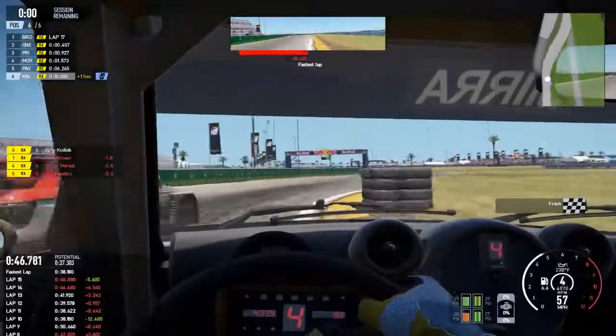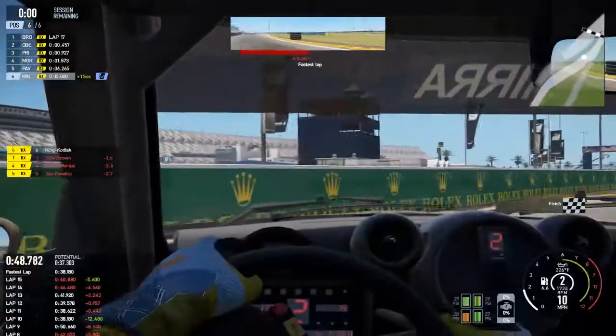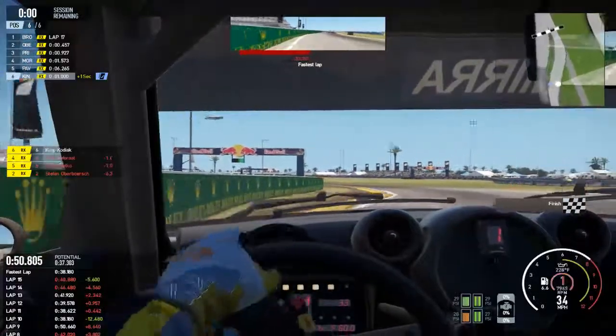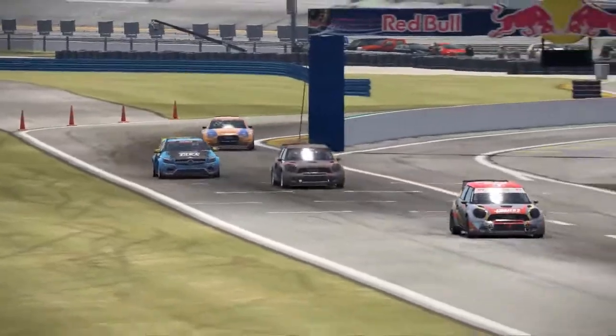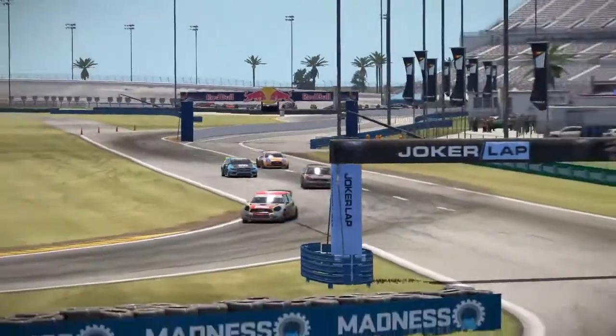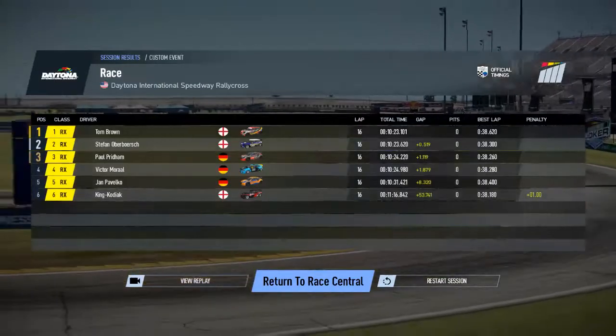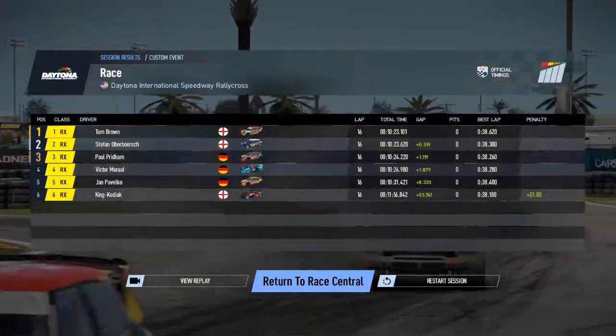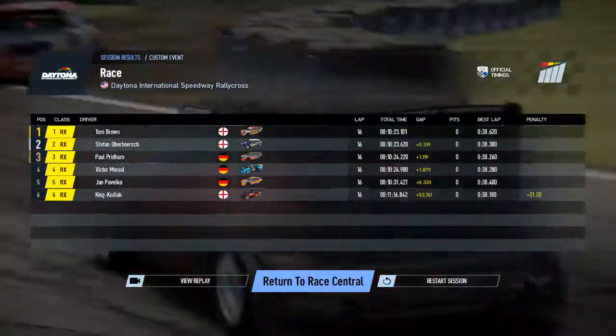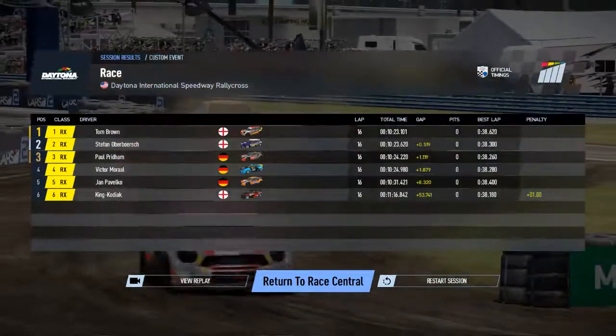Howdy! Woohoo! They'd already finished, so that doesn't count as being lapped. My best lap was the quickest. It was. My fastest lap was actually the fastest of all of them.